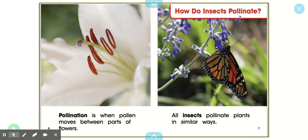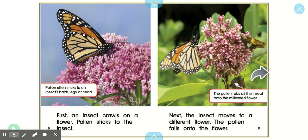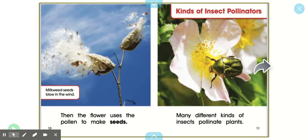How do insects pollinate? All insects pollinate plants in similar ways. First, an insect crawls on a flower. Pollen sticks to the insect. Pollen often sticks to an insect's back, legs, or head. Next, the insect moves to a different flower and the pollen falls onto the flower. The pollen rubs off the insect onto the milkweed flower. Then the flower uses the pollen to make seeds. Milkweed seeds blow in the wind.